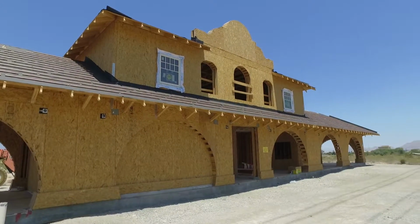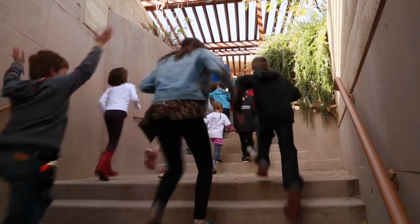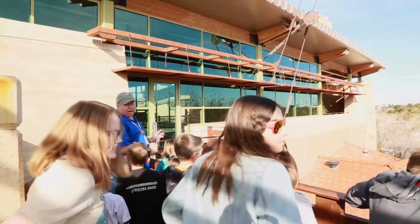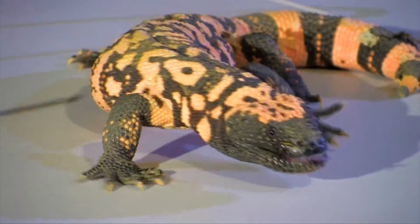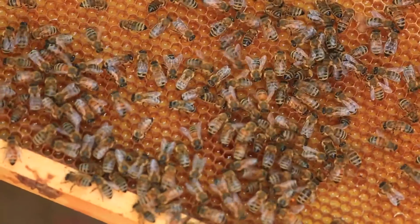It's the one place in Las Vegas where the heat of summer is only encouraging all kinds of exploring and giving, playing and surviving with style here at the Springs Preserve, where all that matters is what's elemental.